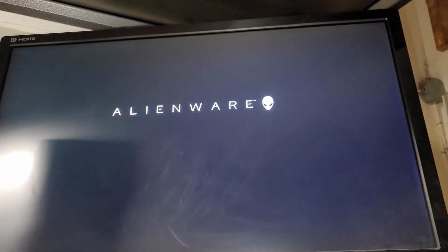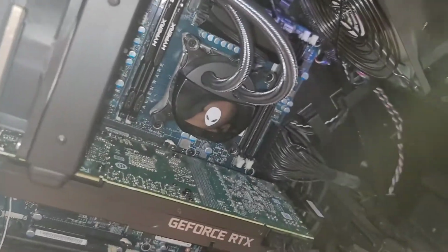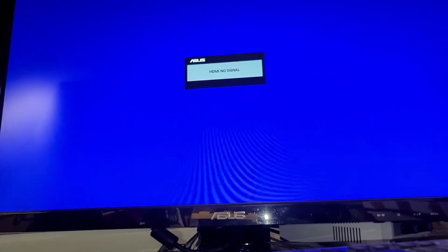Nothing is happening on the screen still. Oh, there we go. Okay, so now it's turning itself back on. So you see how long it takes? Oh, and it shut itself back off. Okay. Oh, it turned itself back on. Sorry, you're probably getting dizzy, but it turned itself back on.